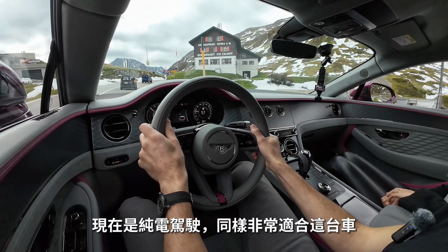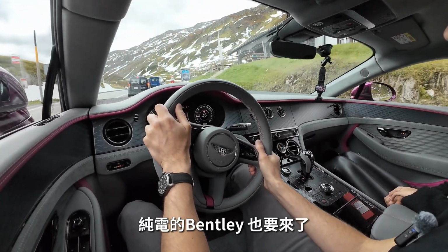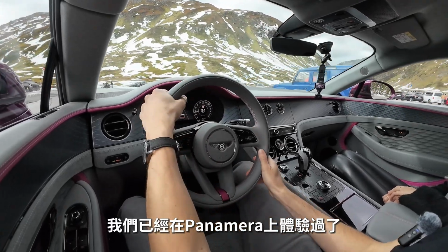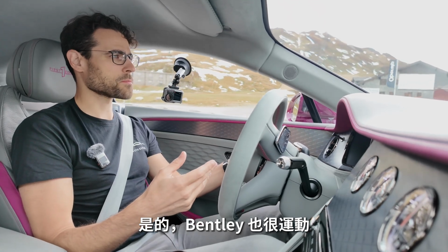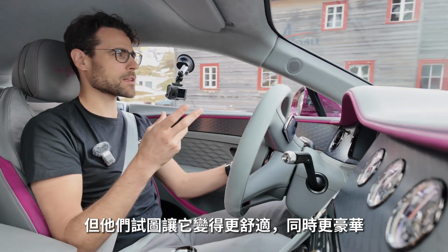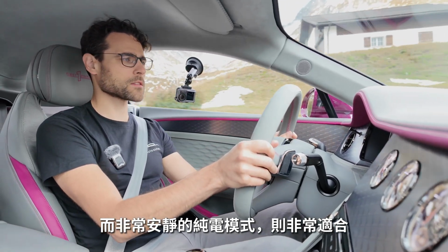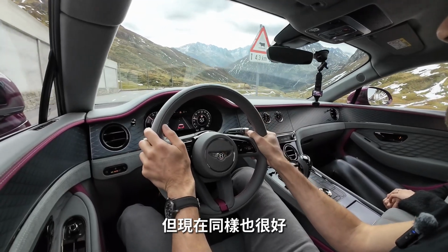Driving all electric also fits the vehicle. An all electric Bentley is of course coming as well. That's for certain, and it does fit the vehicle. We already felt it with the Panamera, because in the Bentley, yes, the Bentleys are also sporty, but they also have the approach of being a little bit more relaxed and luxurious at the same time, and the really silent electric driving totally fits that. So yes, the V8 sound is nice, but this also totally works.